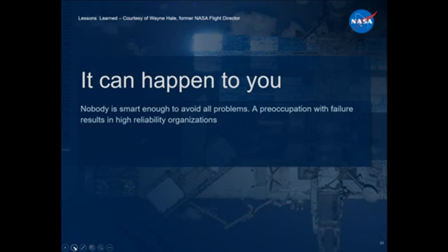Every time we're in these situations, it's somebody who's loved and who has a family, who cares about them. And it is your responsibility to make sure those people stay safe. It can happen to you. Nobody is smart enough to avoid all problems. I love this quote: a preoccupation with failure results in high reliability organizations. You have to be preoccupied with failure, the things that can go wrong, and think about how to prevent those things. Next slide.